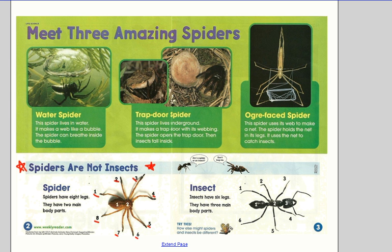Spiders have 2 main body parts. Your other video and song talks about what they're called, but there's the abdomen and the other body part, a big word. I'm going to let you pronounce it with the other video. But those are the 2 body parts on a spider. I also learned on another video that spiders have lots of eyes, usually 8 of them. Lots of eyes.